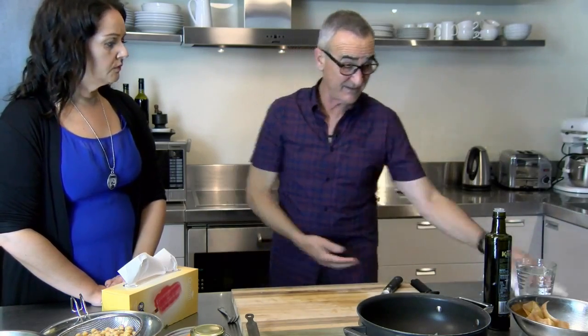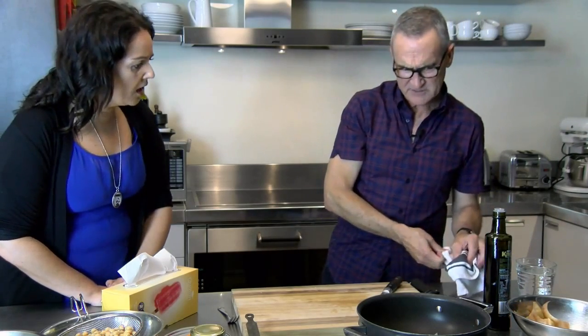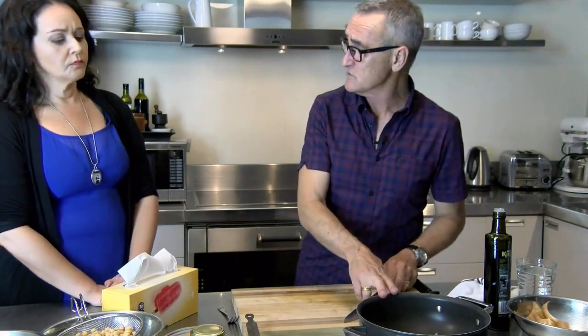That was given to me. I've had that knife for 15 years. It's been sharpened maybe once a year. I just make sure I steel it up each time I need it. In there is 4 tablespoons of kiwi olive oil.